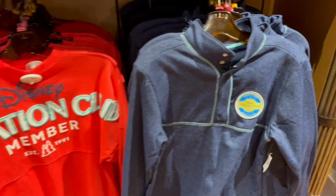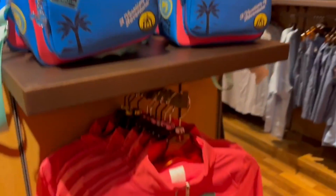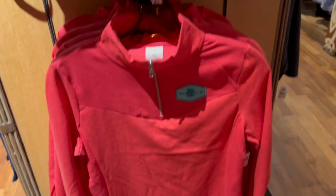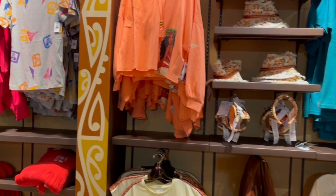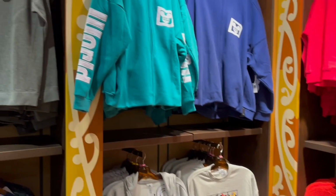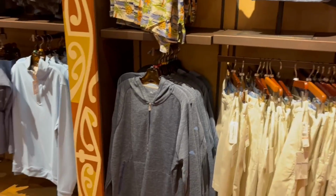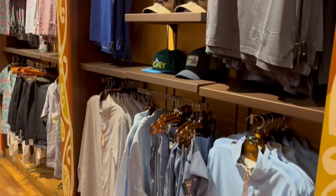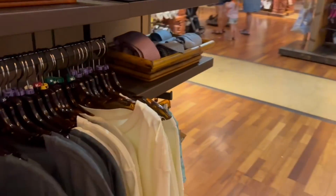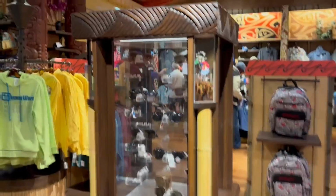And as I mentioned earlier, Polynesian Village Resort is a Disney Vacation Club resort. So that means if you're a DVC member, this is another location where you can snag some of that sweet DVC merch. You will get a discount. If you want to see all of the stores and all of the options that you can buy within each of them, make sure to click the link above where I do a walking tour through all of the gift shops at the Polynesian.